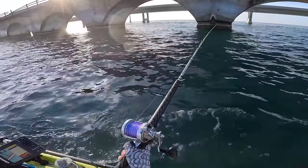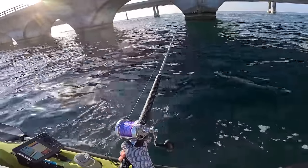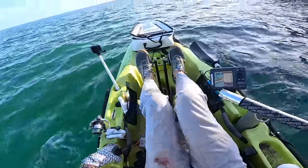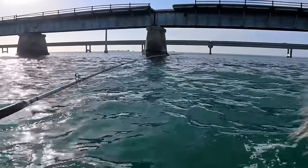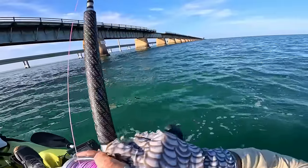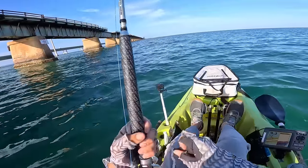Oh, getting bites. First bite on the troll. It did not feel too big, but it probably was a small cuda. Oh, there's a bite. That felt pretty good. Oh, getting some more hits. There he is. Fish on. Something decent on the tube.